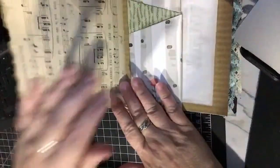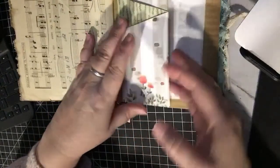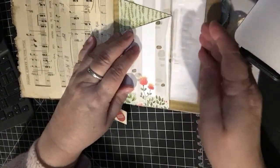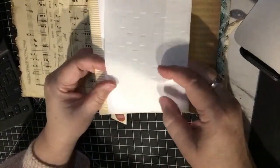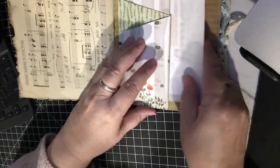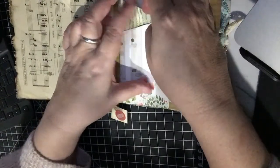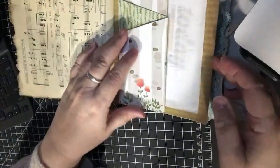There's the other side of that music paper. There's another one of those pockets. I did glue this all together, and then I have a tuck pocket here. Here's some vellum that I embossed with that embossing folder that looks like bricks, and another Memories and More card. And so we've got three pockets. We've got a pocket here, a pocket here, and a pocket here. And then we've got a tuck pocket here.